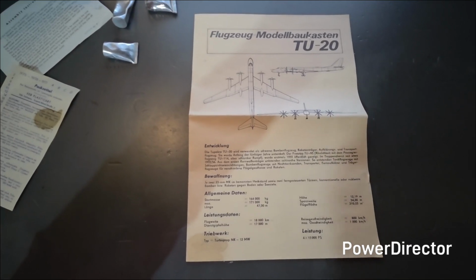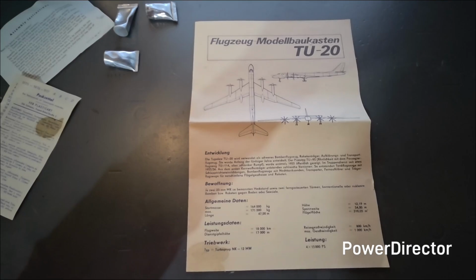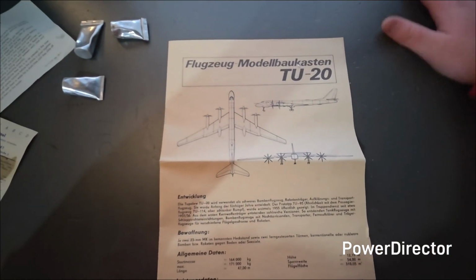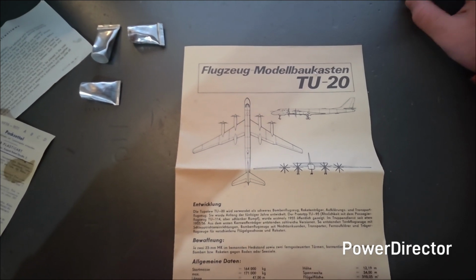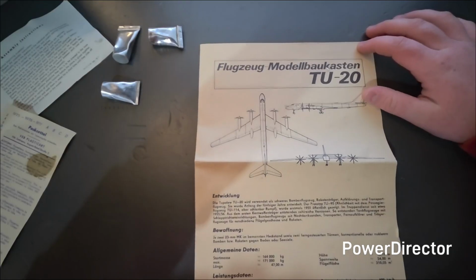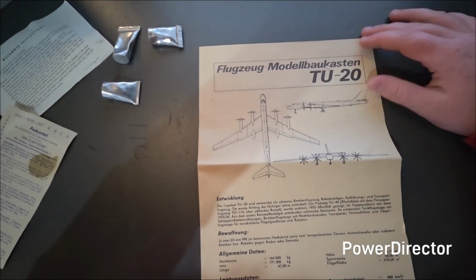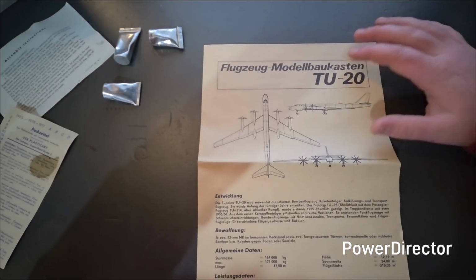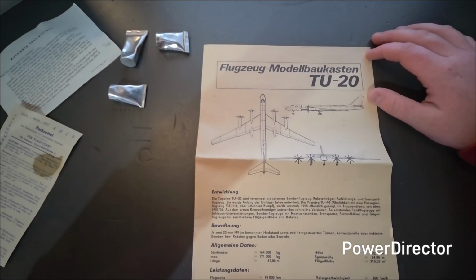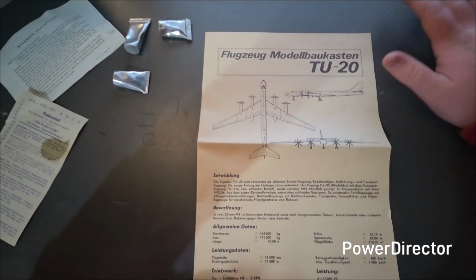Although they're not the same scale, this would look good with the Atlantis repop of the Revell B-52 from the 50s. They would look good together, I think, even though they're not the same scale. I think they would still look pretty nice. So those are $20 too. You can pick both of these up for less than $50. Of course, you gotta add in shipping there. So yeah, if you want a couple Cold War icons, strategic bombers, they're both still in service.